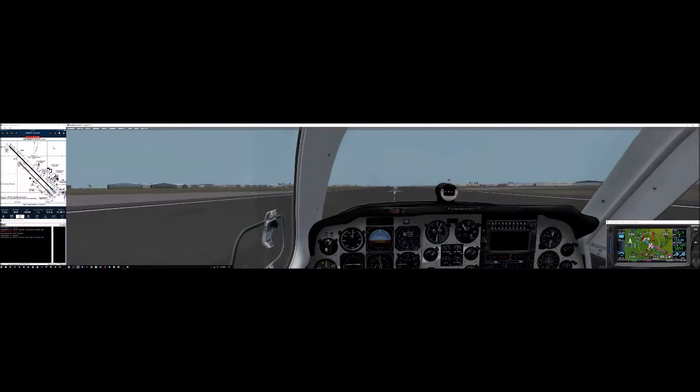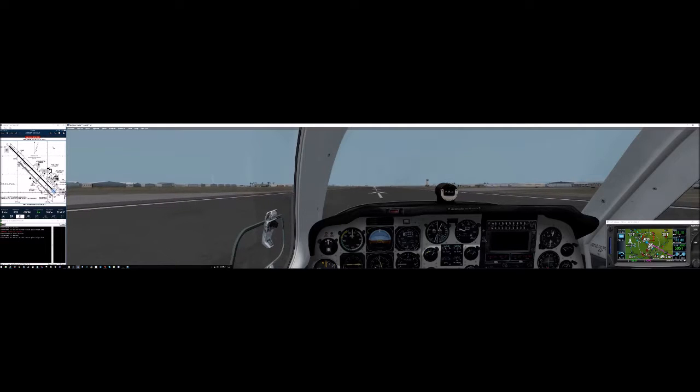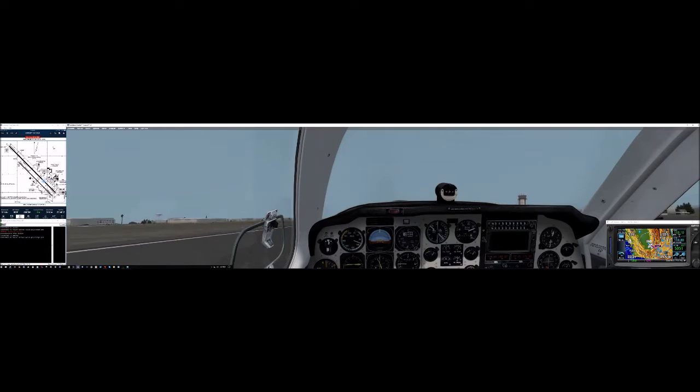And Bakersfield Tower, Bonanza 275 Bravo Mike, confirm right turn out, on course. 5 Bravo Mike, on course is approved. If you want to do the right turn, it's your discretion. Okay, thank you, 5 Bravo Mike. This is a long displaced threshold. Really long. All right, well.